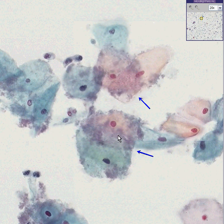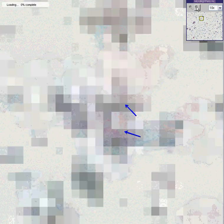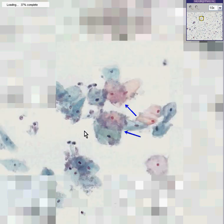And of course, if there were a lot of neutrophils associated with it, you'd be more likely to theorize that there was an infection. But in this case, you don't have that many neutrophils. However, in many pap smears, normally neutrophils are a very big component of the cellular population.